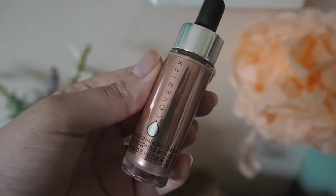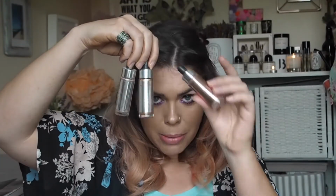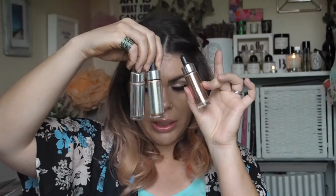Cover Effects, the Custom Enhancer Drops. I always call them Illuminating Drops. Custom Enhancer Drops. I have a few of the shades, but as you can see, the packaging used to be terrible. I think they've changed it for these ones. I have Celestial, which is really nice. I have Rose Gold, which is somewhere. And I can't remember the name of this one. This is the newest to my collection.